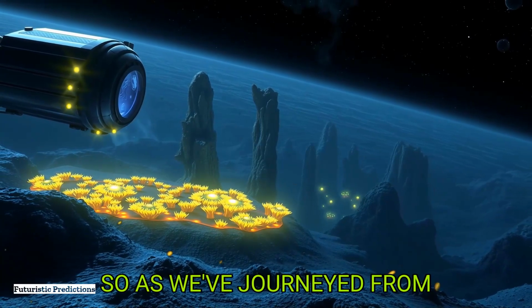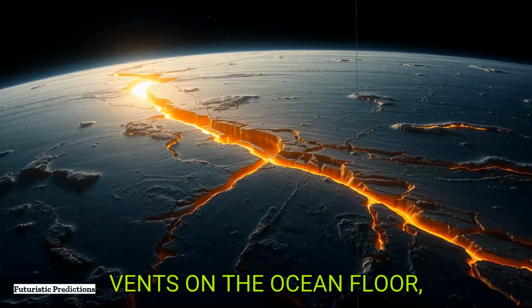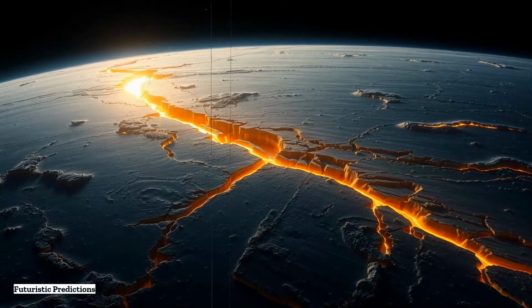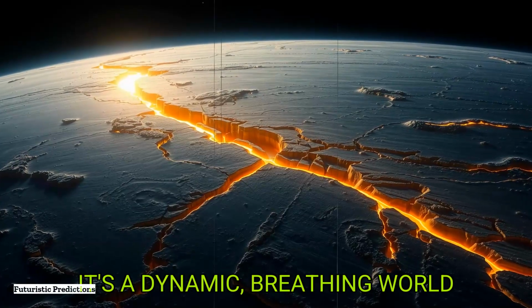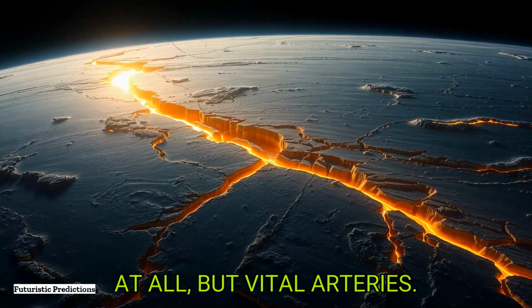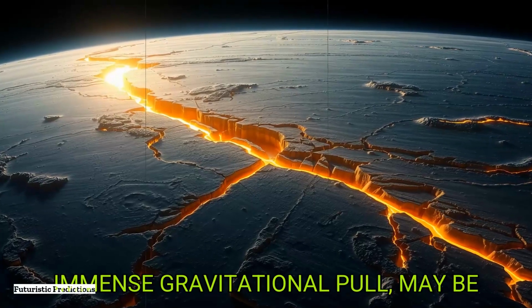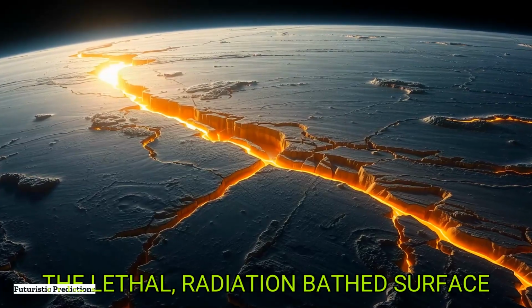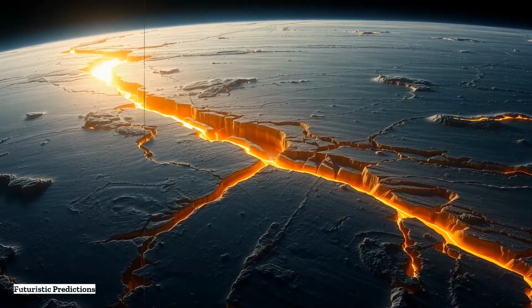So as we've journeyed from the chaotic surface ridges down to the potentially life-rich hydrothermal vents on the ocean floor, a powerful picture comes into focus. Europa isn't just a frozen statue in the void. It's a dynamic, breathing world where the very cracks scarring its face are not scars at all, but vital arteries. These fractures, driven by Jupiter's immense gravitational pull, may be the critical conduits that connect the lethal, radiation-bathed surface to the protected, nutrient-rich ocean below.